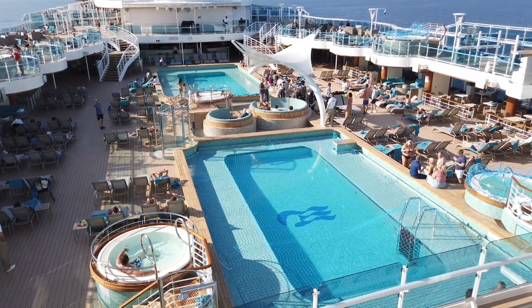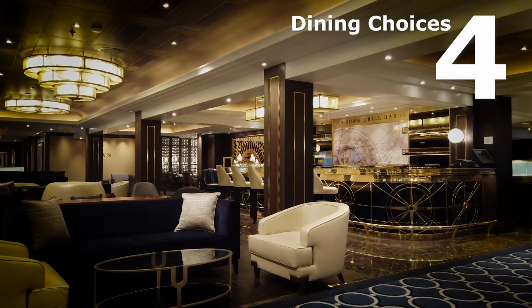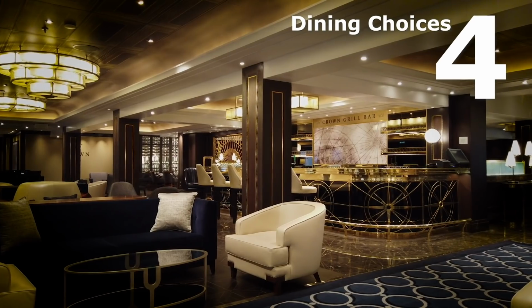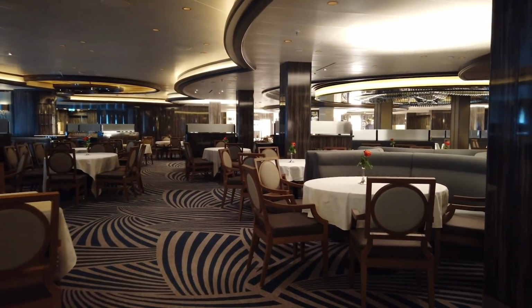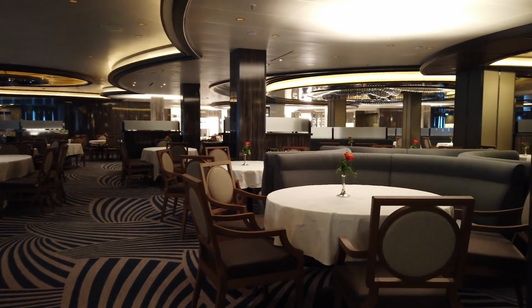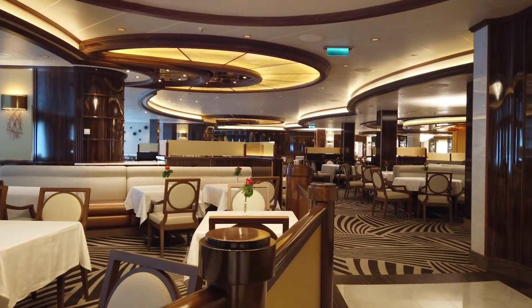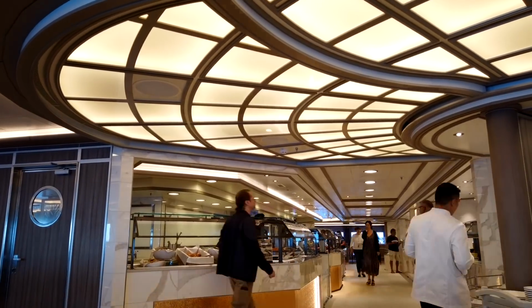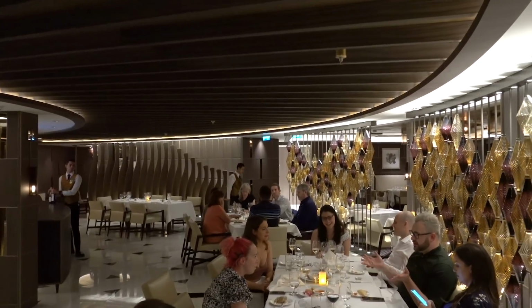Building on that, another key tip that I have is really think about what dining experiences you're going to want to have. So whether you do want to include specialty dining or not. Personally, I think there are plenty of complimentary included dining options. One of the most important things you need to decide when you're making your booking is, do you want to go with the more traditional fixed dining? So they'll have an early sitting and a late sitting. You'll have your same table companions.